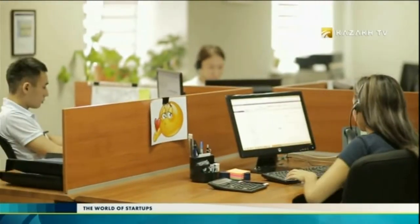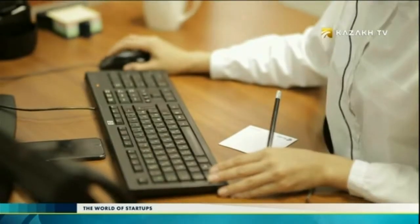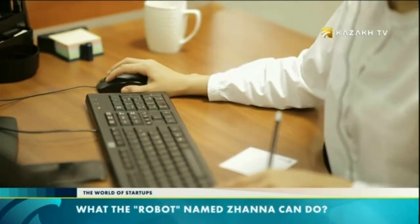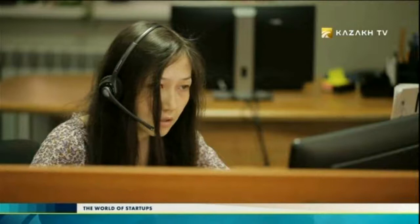This means that Shana will improve her skills and learn how to advise on all services and shares of the company. But this, perhaps, is not the main thing. Soon Shana will have a colleague on the software code named Camila. We'll tell you about her in more details in one of the following programs.